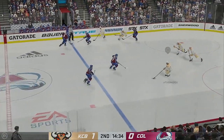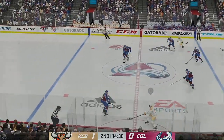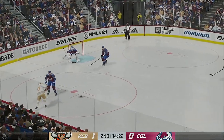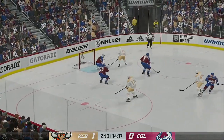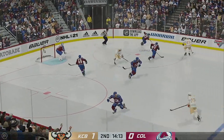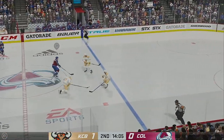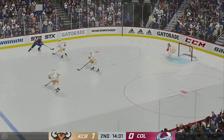Vatanen's moving the puck through his own zone. Athanasiou's picking up steam. Moves it around along the half wall. Gives them nothing in front. The Avs gain control of it. Slides it across to Johnson. The Avs move to the offensive zone.